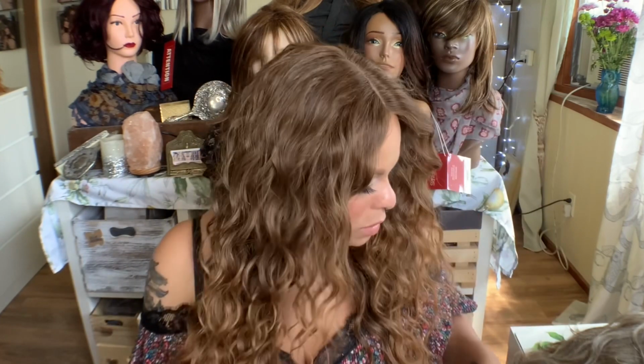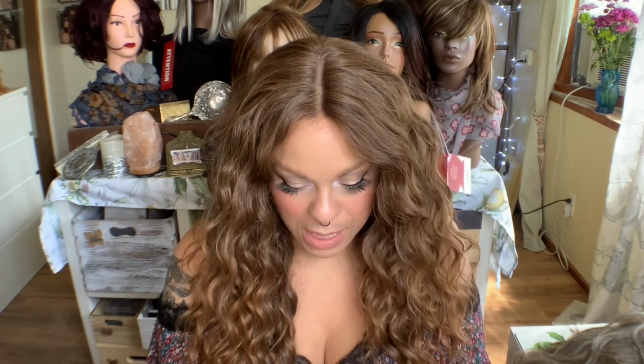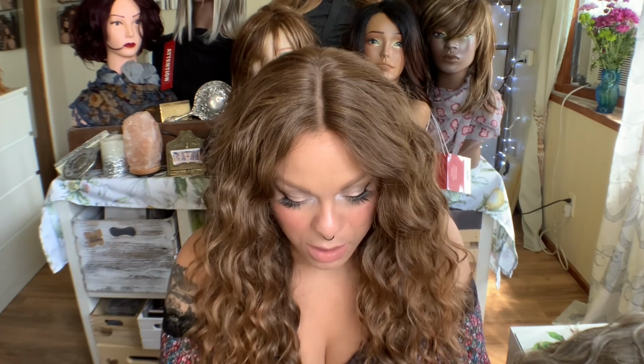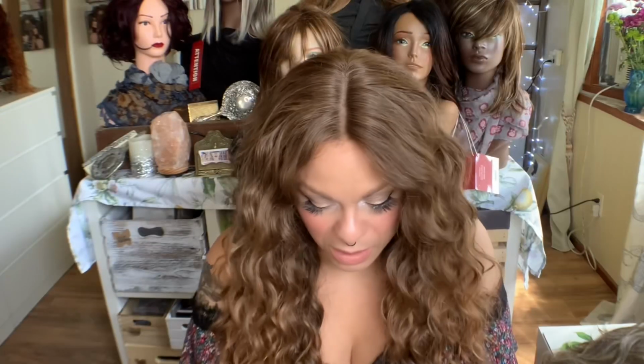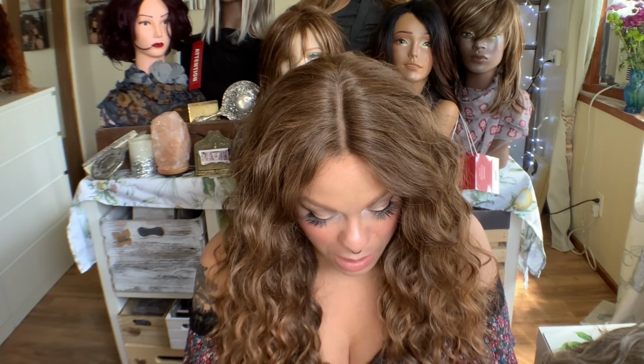Let's talk about her. I love this wig. She reminds me so much of Outre's Coco. Let me get my iPad out because I was going to do some comparison videos and I still am. A few of the wigs that I love from Outre are discontinued or very hard to find. So is it Coco? Coco's still available. Maybe it was Haley or Amara. Let's look at Amara. I think it's Haley that you can't really find. Actually, that's Soraya. I think it's Outre's Haley. Yeah, so this wig reminds me of Outre's Coco.